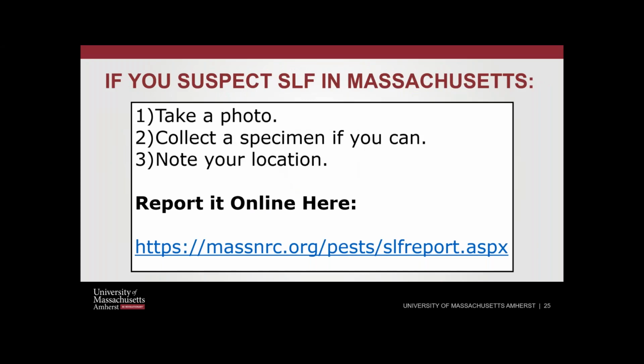So my last point here is that for folks in Massachusetts, I do want to encourage you, as always, to report the spotted lanternfly if you believe you've seen it. Take a photo, collect a specimen if you safely can, put it in a container and put it in your refrigerator. Note the location of where you found the specimen or took the photo, and then go to this website here and report it. And I see Ellen has already shared that in the chat, which is great. So that's where folks living and working in Massachusetts can report the spotted lanternfly. And in a moment, I'll try to share a national reporting website for anyone joining from another state where you can submit your reports as well.